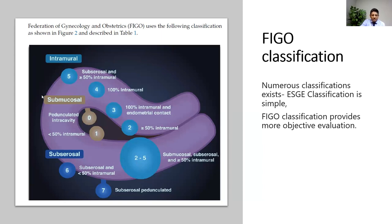If you see here, type 0 fibroid means a pedunculated fibroid with a peduncle protruding into the cavity. Type 1 means more than 50% of the fibroid is towards the cavity. Type 2 means less than 50% towards the cavity, and majority of the fibroid is towards the myometrium. Type 3 means it's intramural and in contact with the endometrium. Type 4 is 100% intramural. It's neither contacting the endometrium nor the serosa. Type 5, the same thing. Majority of the fibroid is still within the womb, but it's touching the serosa.